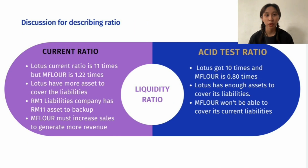The first ratio is liquidity ratio. Under liquidity ratio, there are two ratios which are current ratio and quick ratio. For current ratio, Lotus current ratio is 11 times while MFLOUR current ratio is 1.22 times. Lotus has much more asset to cover the liabilities.